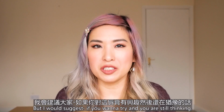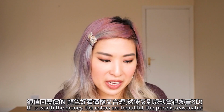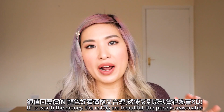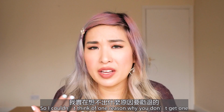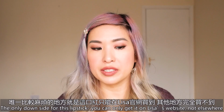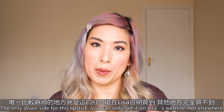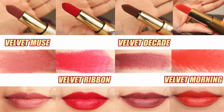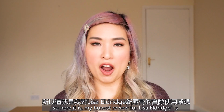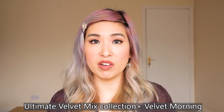But I would suggest if you want to try it and you're still thinking, go get it. It's worth the money. The colors are beautiful. The price is reasonable. So I couldn't think of any reason why you wouldn't get one. The only downside I would say for these lipsticks is you can only get them on Lisa's website. You couldn't get them elsewhere. So here it is, my honest review for Lisa Eldridge's Ultimate Velvet Mix collection.